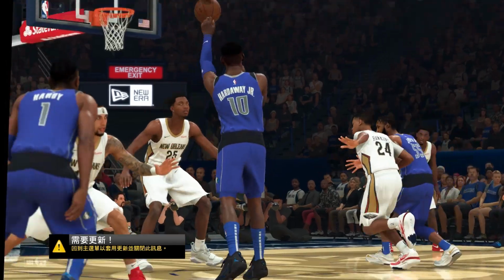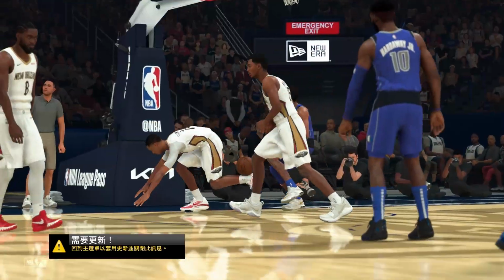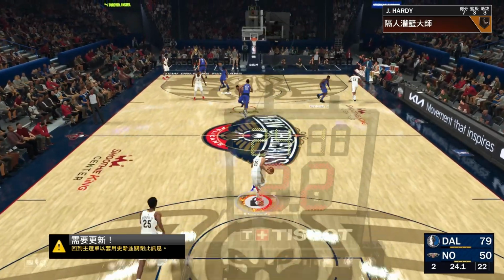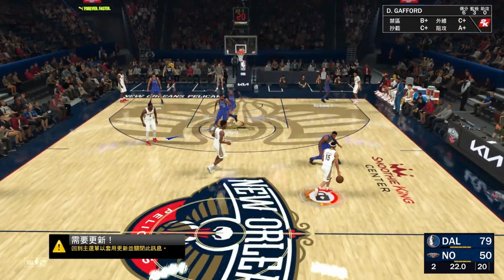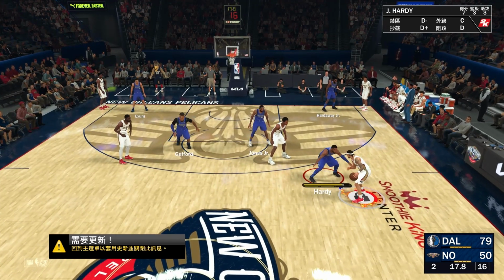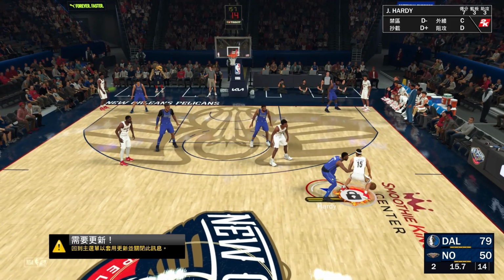And if you look at this first half, overall, they've just had the better shot selection. What they have done is ran their plays all the way through until they get something they like. And the Pelicans with possession here, following the score by Dallas.